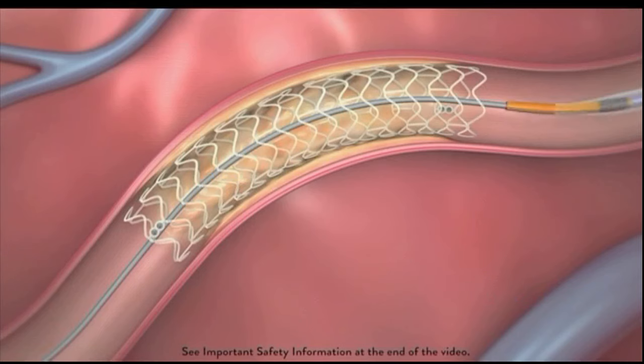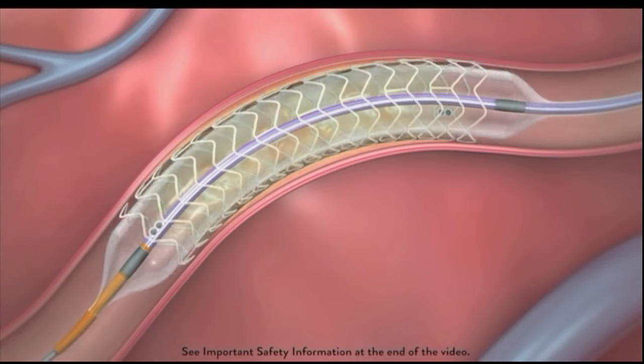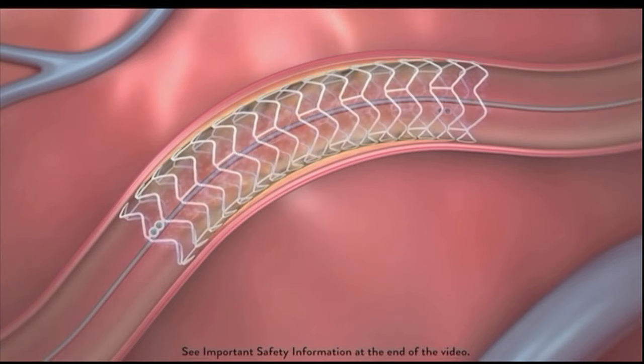The first thing we do is balloon things out of the way, but the artery has a normal elasticity like an old rubber band. It contracts back in place. So we said, let's push the stuff out of place permanently. Metal, like a wire cage. Except the artery grew through these holes and reblocked the arteries, says interventional cardiologist Dr. Bill King.